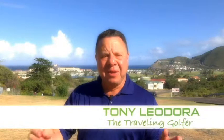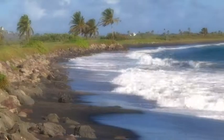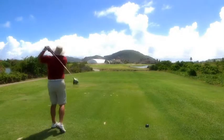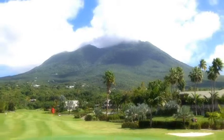Welcome to my island, the island of St. Kitts, where the word spectacular is an understatement. Behind me, the Marriott Beach Resort and Casino and North Frigate Bay. It has the wonderful Robert Trent Jones Golf Course and South Frigate Bay leading to the island of Nevis. It's an island paradise and a paradise for playing golf with the traveling golfer.